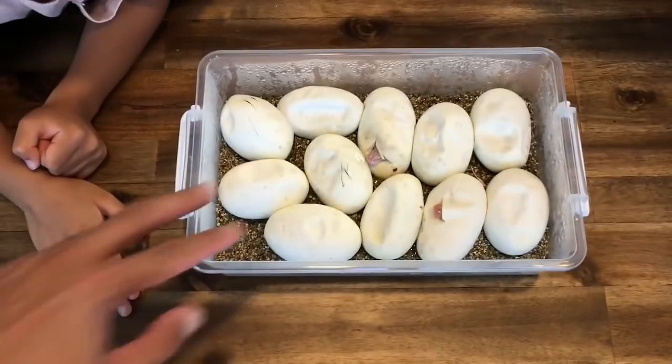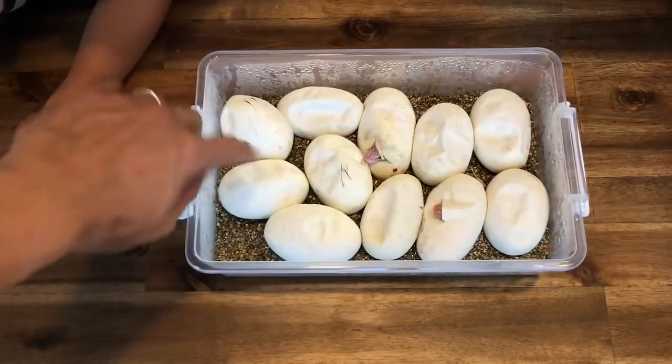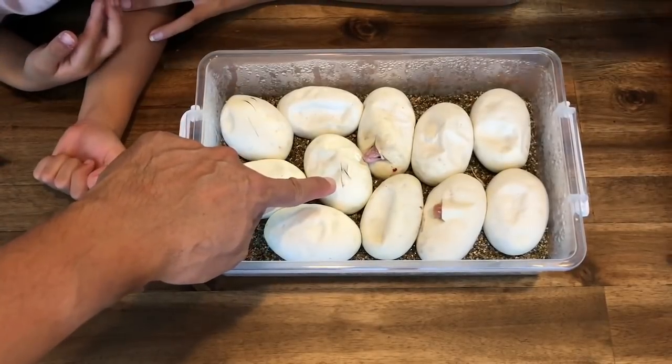Four that pipped. It says we have a scratch, like a pencil scratch, when it's going to come out, like, yay! So, one, two, pip. That one hasn't come out. Actually, that one came out already. Yeah, we saw it.